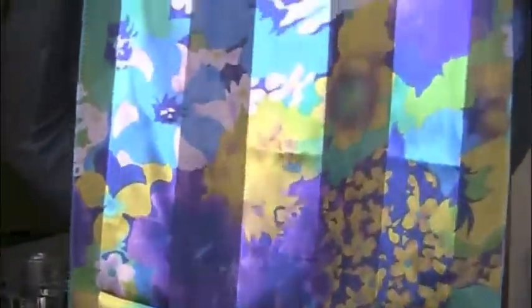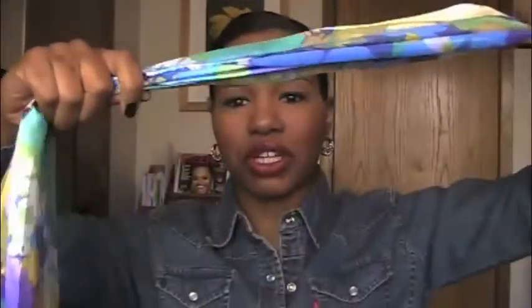And this one is not a square scarf like the last one I picked up. This one's more like a rectangle scarf. So it's like really, really long. And so you can actually wear it like a scarf, you know, how everybody's kind of doing scarves right now for accessories to wear out and everything. So it doesn't have to be a headscarf.